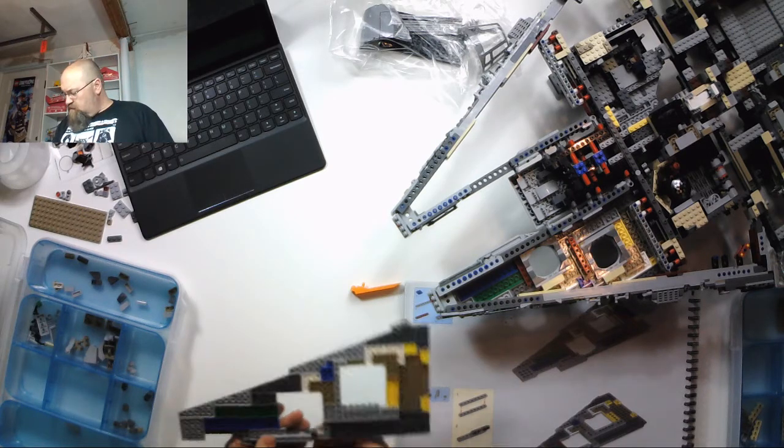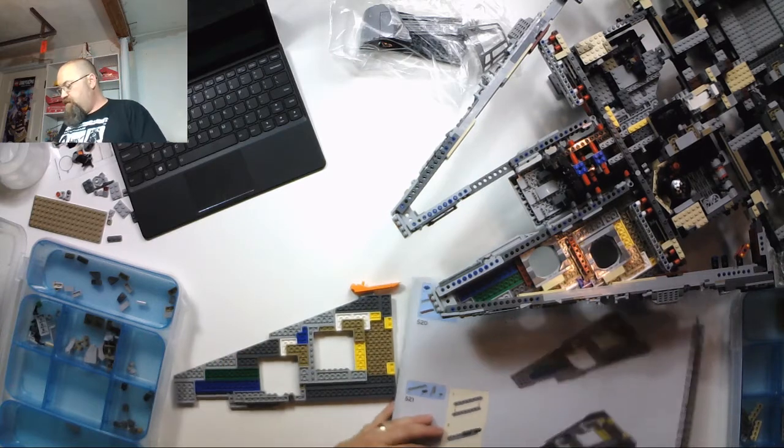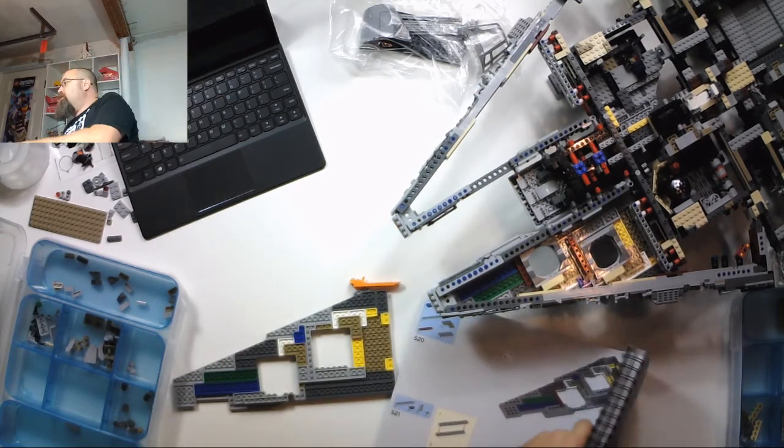Alright. There's that. That piece is one I don't remember doing on mine, but maybe it's different on the other side. Could be.